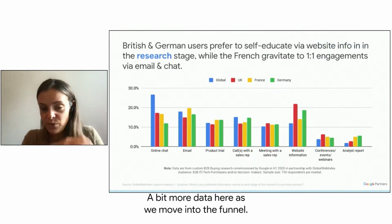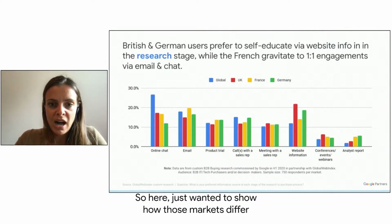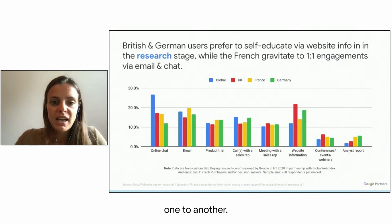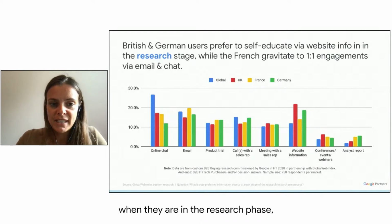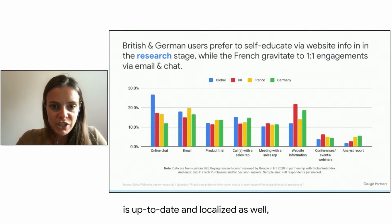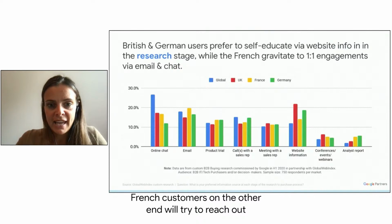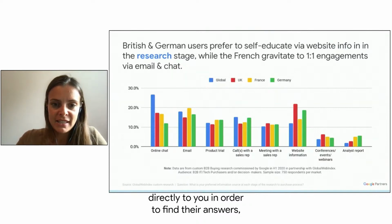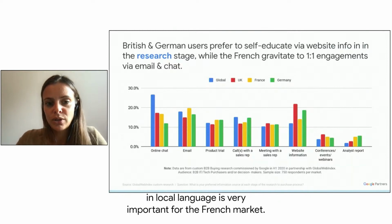A bit more data here as we move into the funnel. So here, just wanted to show how those markets differ one to another. In the UK and in Germany, B2B customers would prefer actually to self-educate on your site before reaching out when they are in the research phase. So you have to make sure that your FAQ page is up to date and localized as well, as they will be looking for the information there. French customers, on the other hand, will try to reach out directly to you in order to find the answers. So making sure that you have a clear path to customer support and local agent answering in local language is very important for the French market.